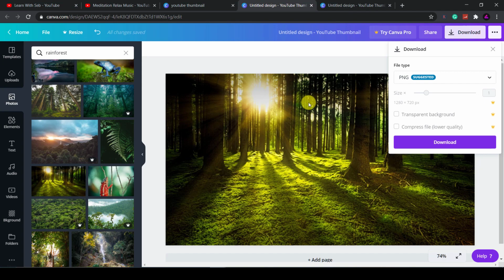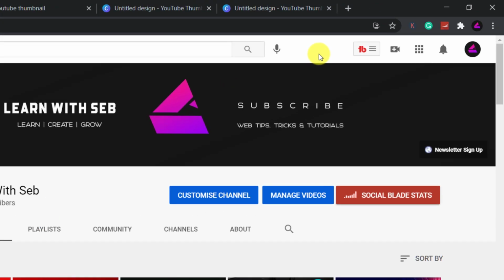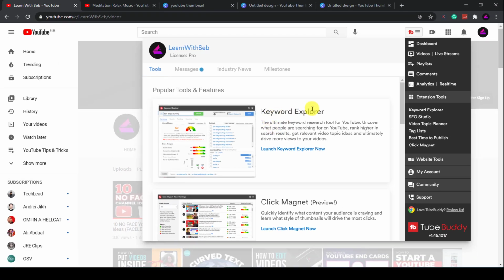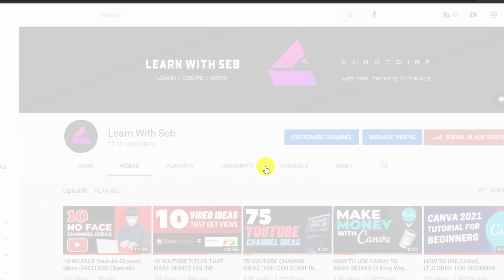Lastly, we need a good title. For this, I use TubeBuddy. This is a free app, but I have the pro version, which gives me more features. Once you've installed TubeBuddy, you'll get a button which will appear on your YouTube channel here. Just click on the button, then click on Keyword Explorer or Launch Keyword Explorer.